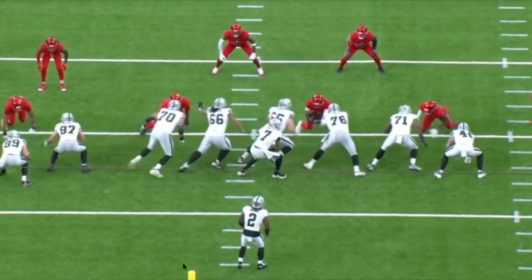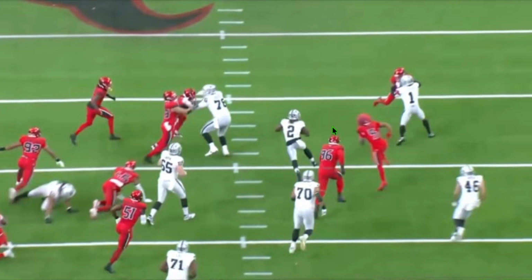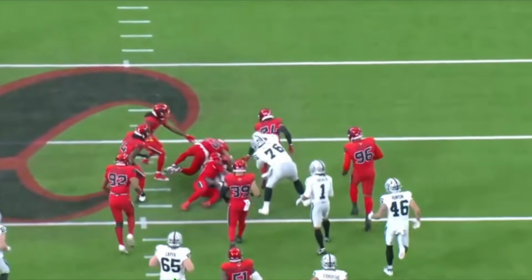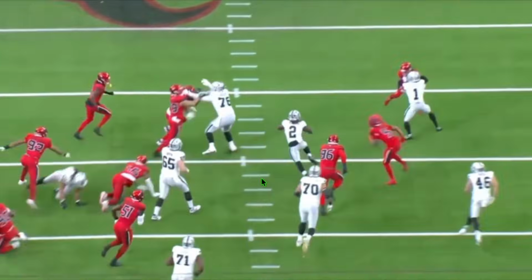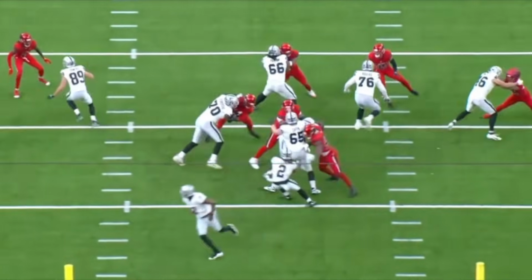Let's check it out. There's a snap. There's a handoff. It's blown up. He stays alive. Breaks a tackle. Cuts back. Still going. Still going. Still going. Nice play. Stupid penalty at the end. Holding penalty. Hate to see that. But this is an awesome run. I mean, it's dead to rights.